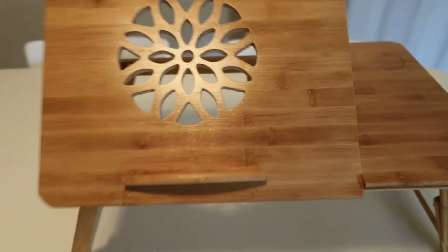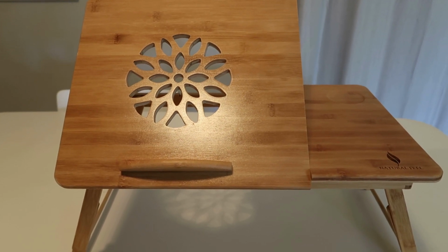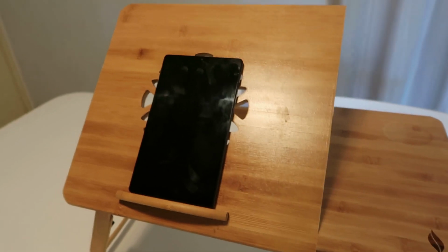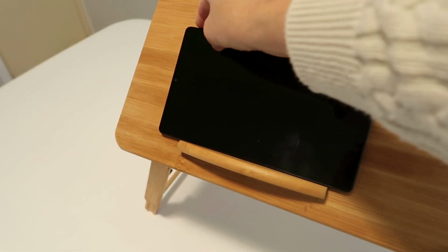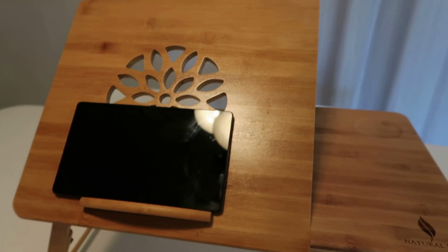Yeah, I just find it really handy to put the iPads on. I can pop my phone on the side, everything. If you're sitting in bed or sitting on the lounge and you need a little desk table, this one is perfect. I'm pretty sure it's made of bamboo, but yeah, it's a perfect gift for someone too.